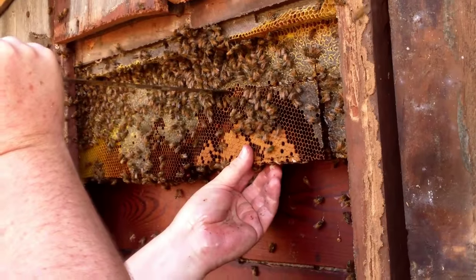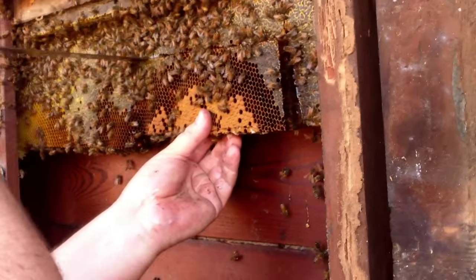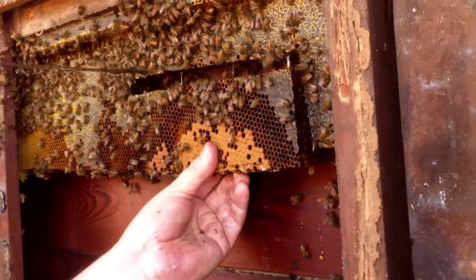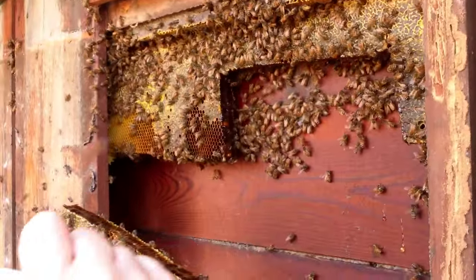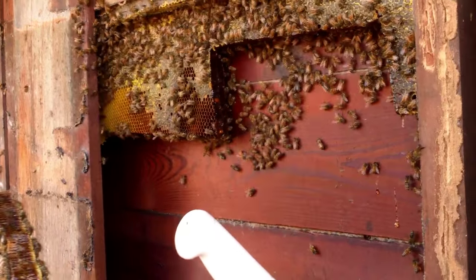I don't know if I like the serrated blade. The serrations are too big. If it had little small serrations in it, it might work. It doesn't clog up, though. That's one good thing about it. No, it don't clog up.